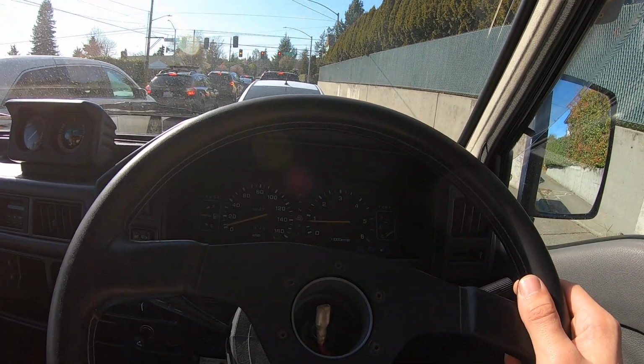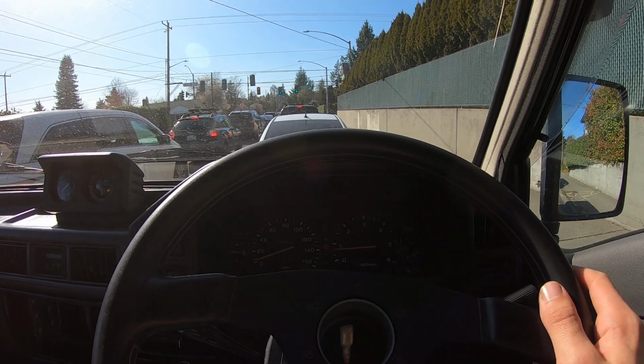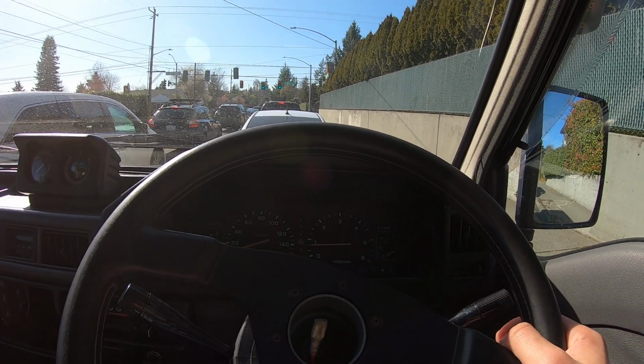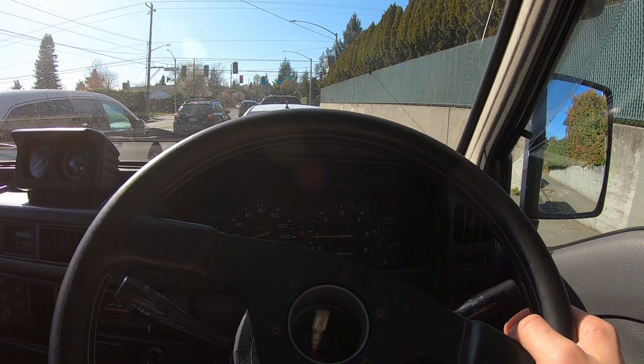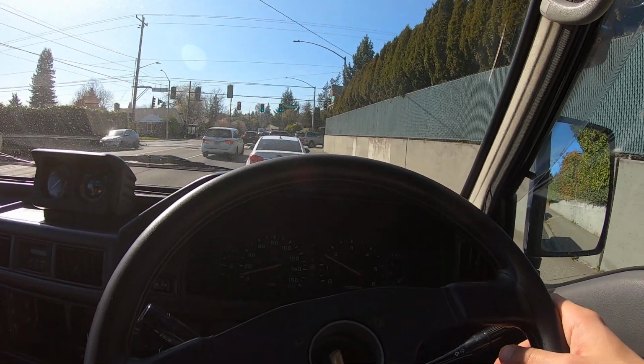1992 Mitsubishi Delica L300 Chamonix, high roof, diesel engine, automatic transmission. It's available now in Seattle, Washington. You can find more information on our website, jdmcarandmotorcycle.com.